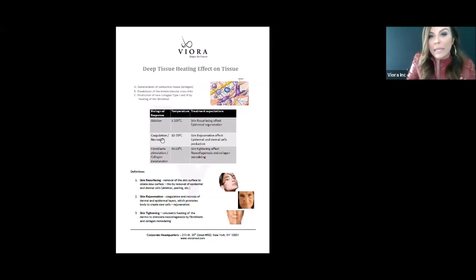If we take the heat a bit lower, between 60 and 70 degrees Celsius, we're able to get coagulation or necrosis of our skin cells. I spoke a lot about this with the IPL, which also utilizes this type of heat temperature. When we do that, we get regeneration of new skin cells, so skin rejuvenation, and epidermal and dermal cell production, so keratinocytes. What is skin rejuvenation? It's the coagulation necrosis of dermal and epidermal layers. Remember, we can put the heat in different layers of the skin, deep like the reticular and papillary dermis, or more superficial like the epidermis. It then promotes the body to create new skin cells.